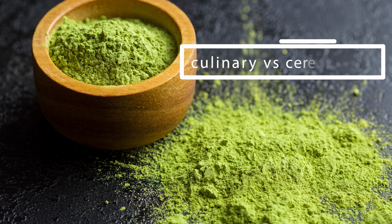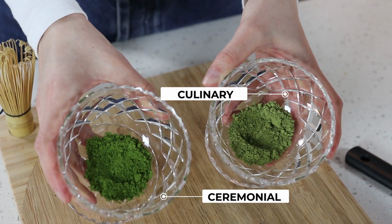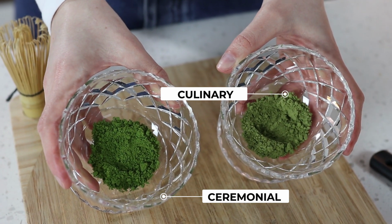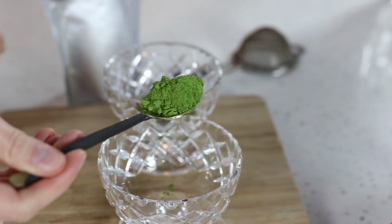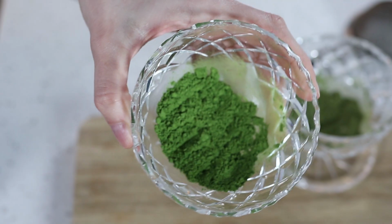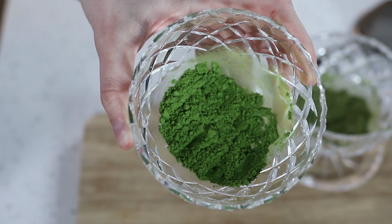There are so many different kinds of green tea, but there are generally two main categories for matcha: culinary grade and ceremonial grade. In a nutshell, if you're going to be adding matcha to some of your recipes, maybe to smoothies, or you're going to bake with it, go with culinary. If you're looking to enjoy it in more of a traditional tea form, definitely go with the ceremonial grade.